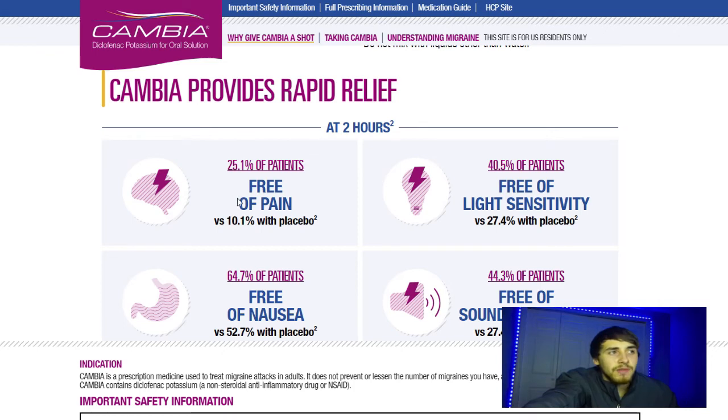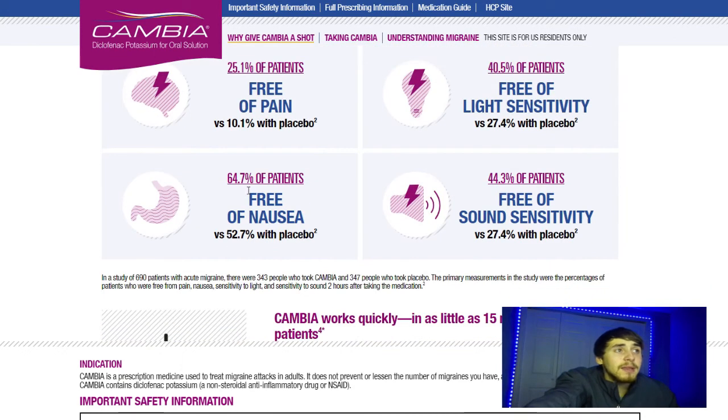25.1% of patients free of pain versus 10.1% with placebo. And then 40.5% of patients free of light sensitivity versus 27.4% with placebo. And then 64.7% of patients free of nausea versus 52.7% with placebo. And then 44.3% of patients free of sound sensitivity versus 27.4% with placebo. So overall, they are whooping on the next highest drugs in these categories, and it's a less invasive method of ingesting it in your body.